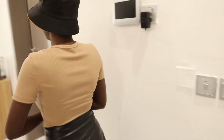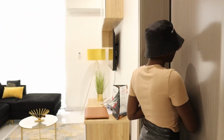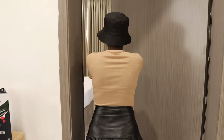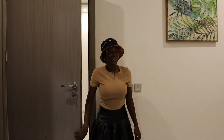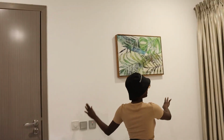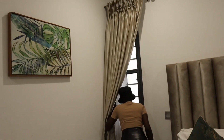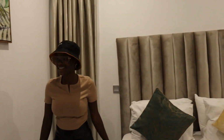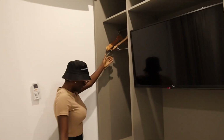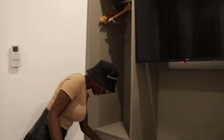Alright, so let's go to the room. Let me show you the room. Okay. Now this is what the room looks like. We have this beautiful frame here. Okay, this is the bed, of course, as you can see. We have the wardrobe. We have a TV. We have some shelves.